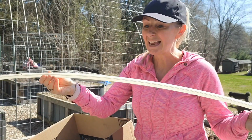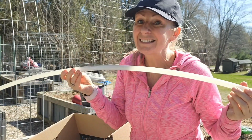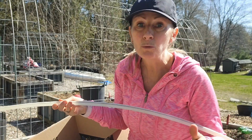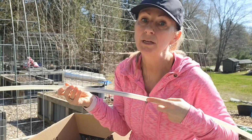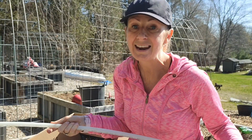I'm going to be using this 1/2-inch tubing. I'm not sure how long this is going to last me. This is left over from the build of our home, and I don't know what else I would use it for, so I'm going to use it in this project, and if it lasts me a couple seasons, then I'm ahead of the game.